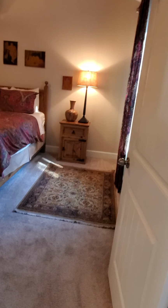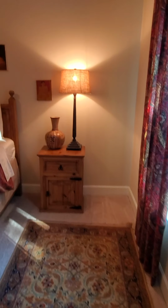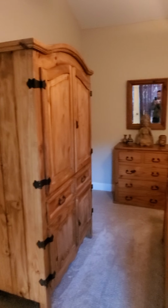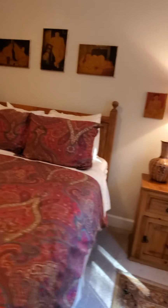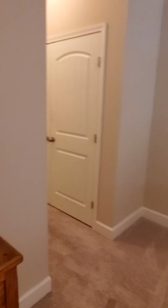Go ahead and enter the master bedroom. Carpets look really, really nice. Great shape. So here's the master bedroom. They have a king size bed in here. So again, you have plenty of space for nightstands, chest, drawers, the whole nine yards. You also have a vaulted ceiling.